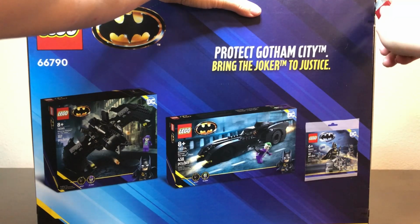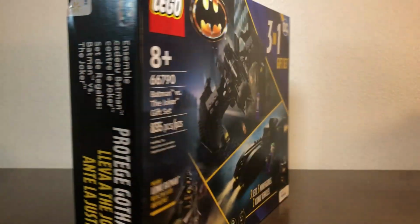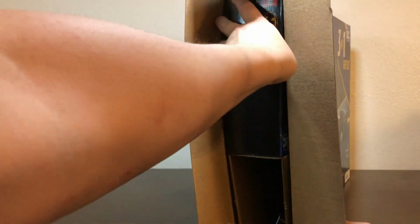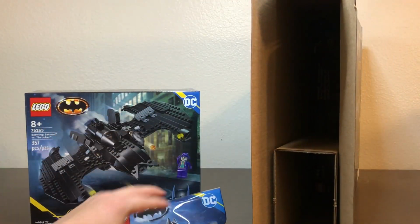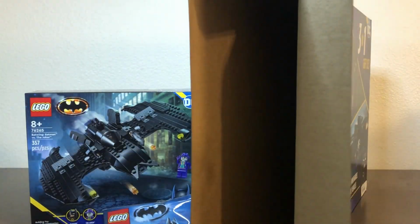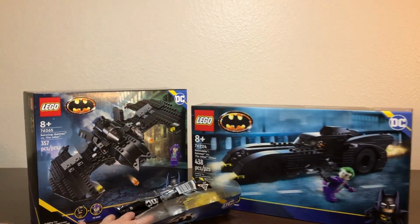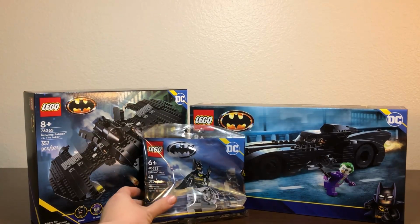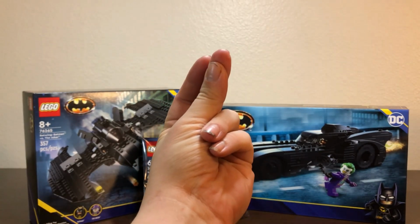And speaking of the box, I will say I do like the colorings on it. Very much fits both DC colors and the Batman colors. So let's see what all. Oh, this actually has the sets solo. So there's your Batwing. Here's the Polybag. Ooh, and there's your Batmobile. Oh wow! So I'm gonna go ahead and do a time lapse of all three of these guys, and I'll just review them all at once, and that time lapse will start right now.